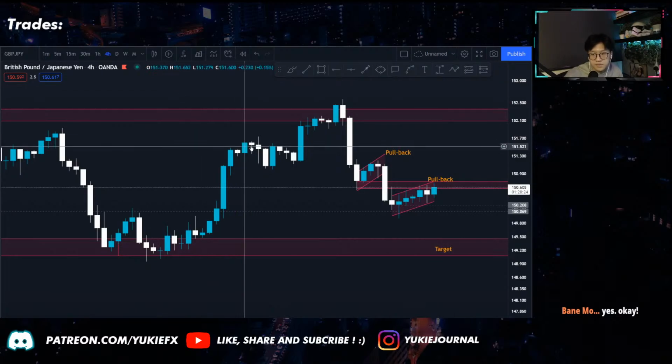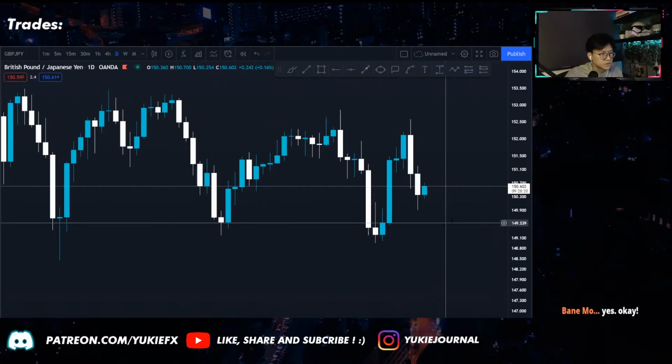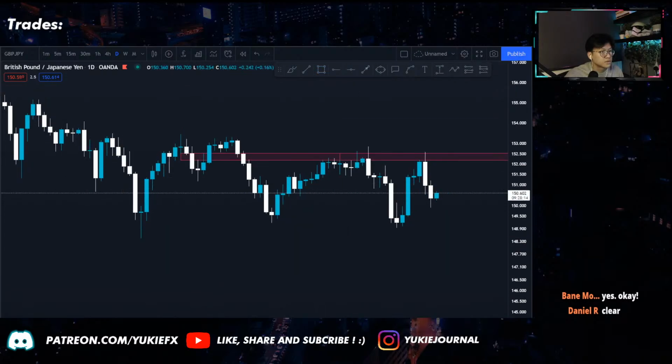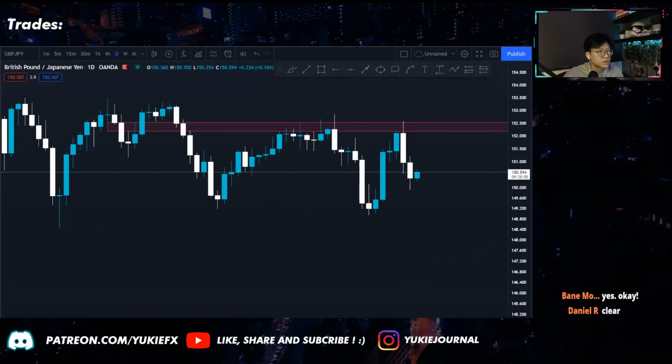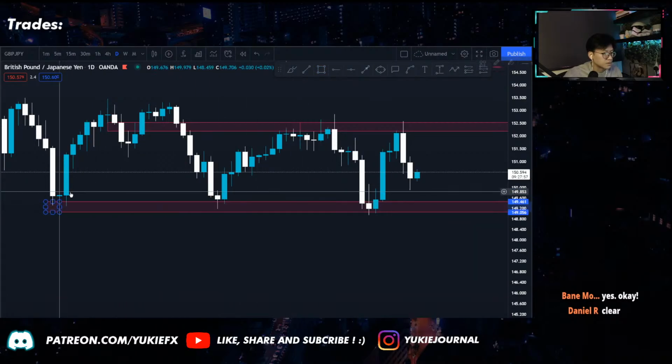Okay, well, I'm gonna start off with the daily time frame. So on the daily time frame, what we have on GJ, right? At the start of the week, we have this daily resistance. This zone is where price tapped into, having difficulty to break above, and that's why we are bearish for the week because of this level. And if we're talking about targets, this is my target, right?